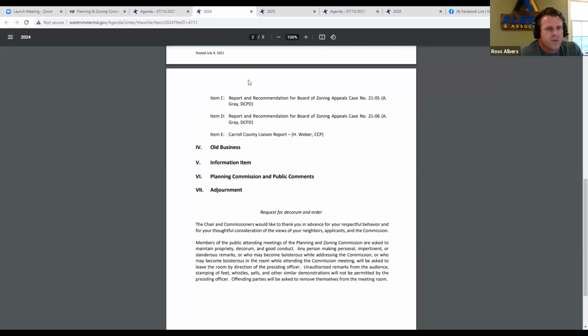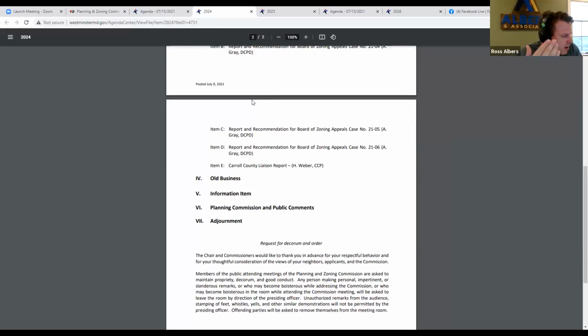Again, this would be, where's my agenda? I lost it. Zoning report and recommendation for Board of Zoning Appeals, case number 2105. Mr. Gray, before you begin, again, I'll make a motion to make no recommendation pursuant to the language in the statute. Is there a second? I second it. All in favor? Aye. Okay, thank you.